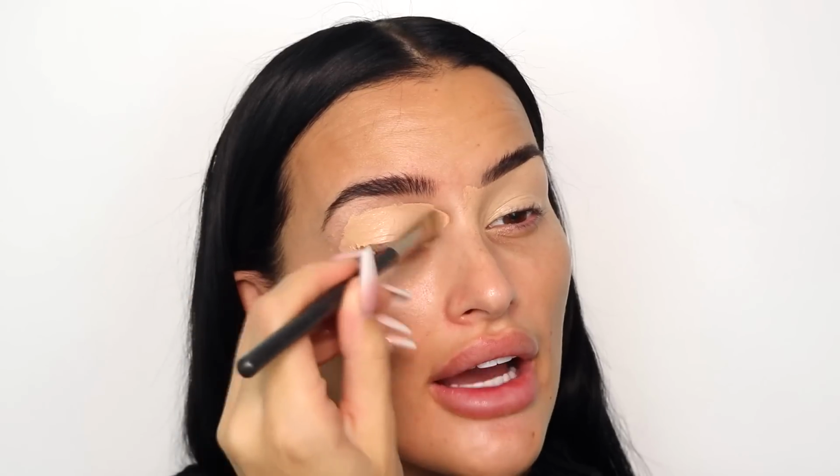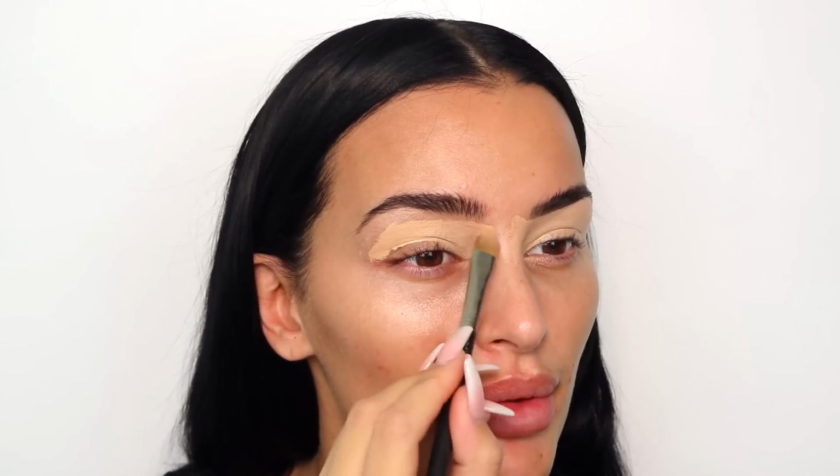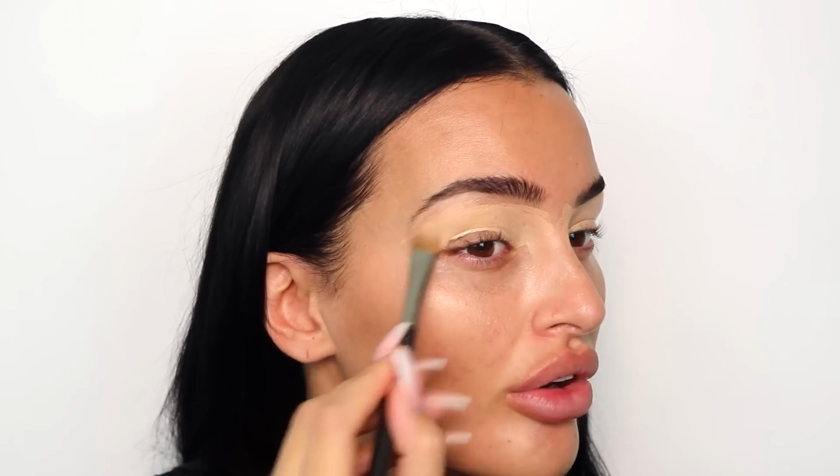I like the LVL that I had done. It just made such a difference. Like, my lashes just look so much better. I'm also trying to grow them. I've been putting vitamin E oil on them.